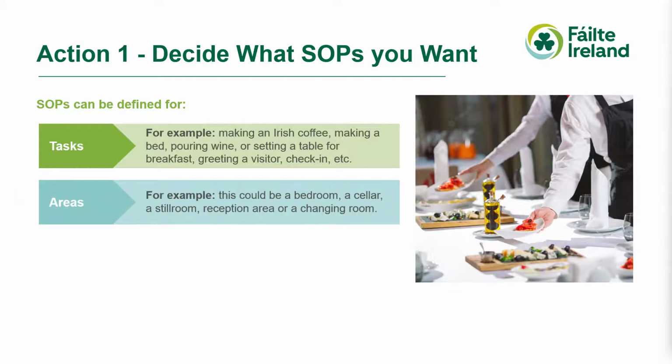Areas. For example, this could be a bedroom, a cellar, a still room, or a changing room. Here you not only need to think of the customer as some areas are not customer facing, but they still make a difference to the service experience. For example, employee changing rooms do not directly impact on customers, but indirectly they do.